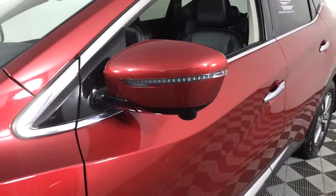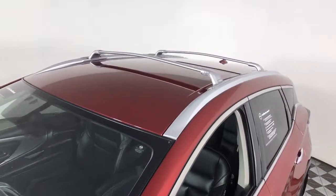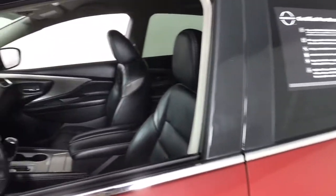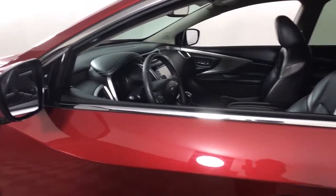The following are some of this vehicle's highlighted options: all-wheel drive, keyless entry, navigation system, power liftgate, remote engine start, keyless start, power passenger seat, satellite radio, premium sound system, fog lamps.